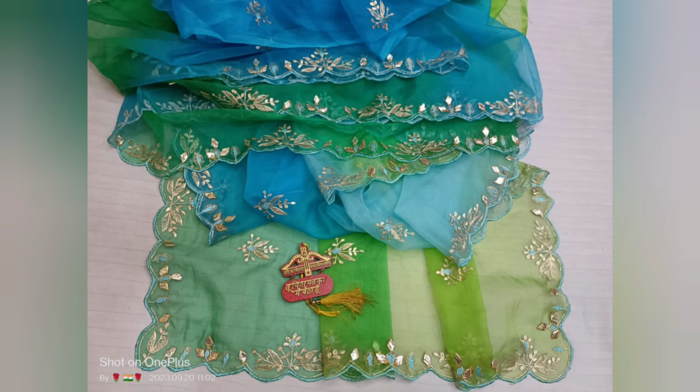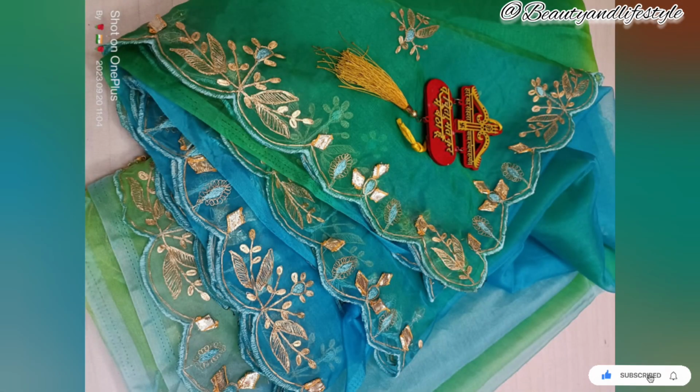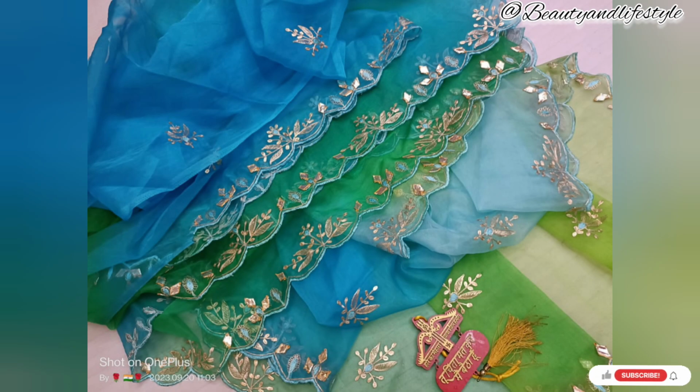Welcome to the latest collection of stunning pure organza sarees. Experience the pristine elegance and indulge in sheer luxury with our exquisite fabric. Introducing the pure organza fabric saree with mesmerizing multicolor all-over border and delicate butti design. This saree is a true masterpiece that will make you the center of attraction at any event.